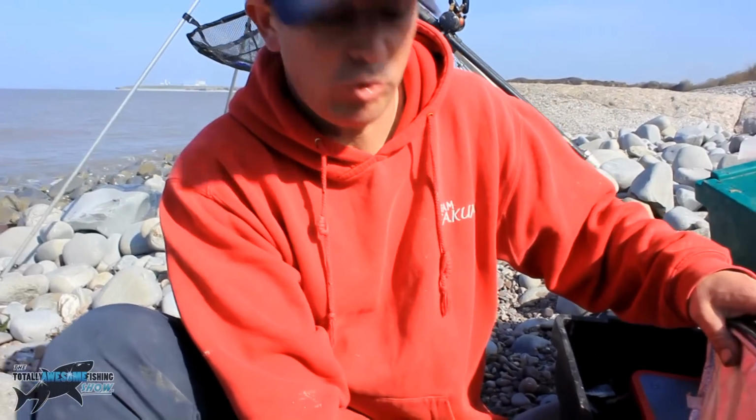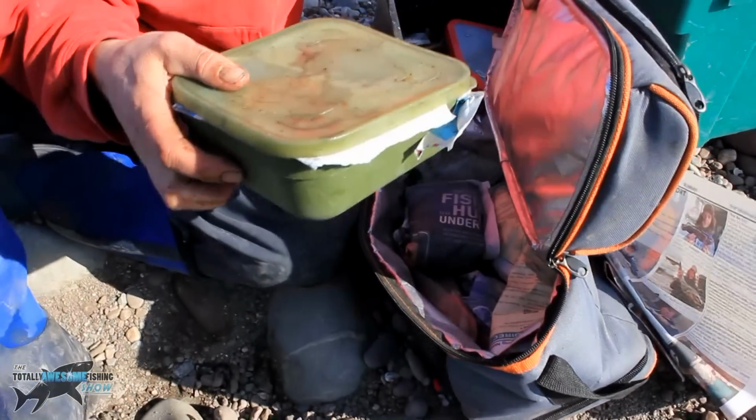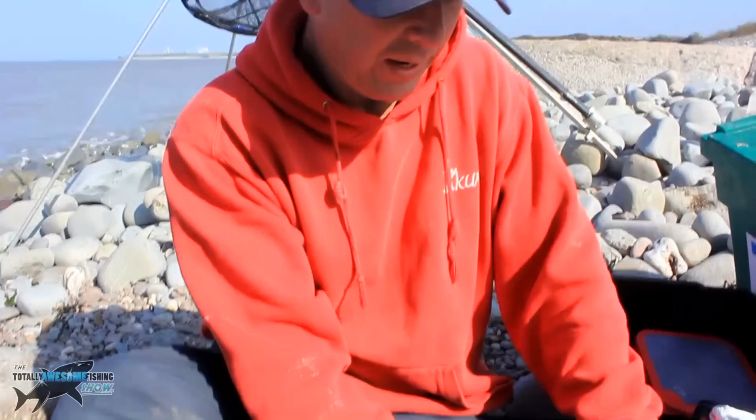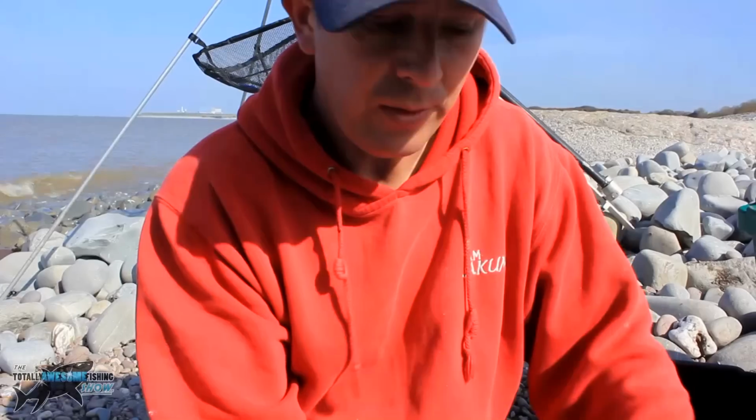One thing I will stress, you do not want to keep the worms near anything too cold. If you were to put those worms in a bait box with a packet of squid not wrapped up, the coldness of that will kill your worms. So it's important to find the right balance between keeping your ragworm cool and not getting it too cold.